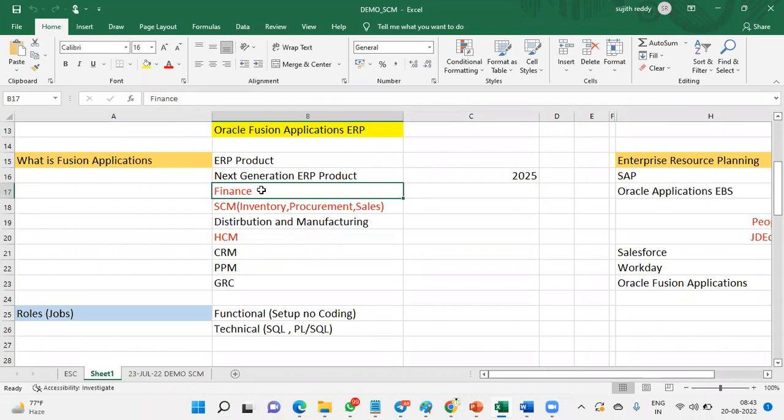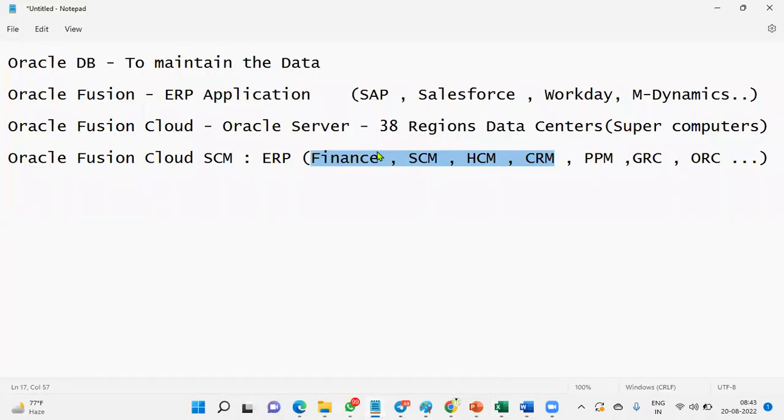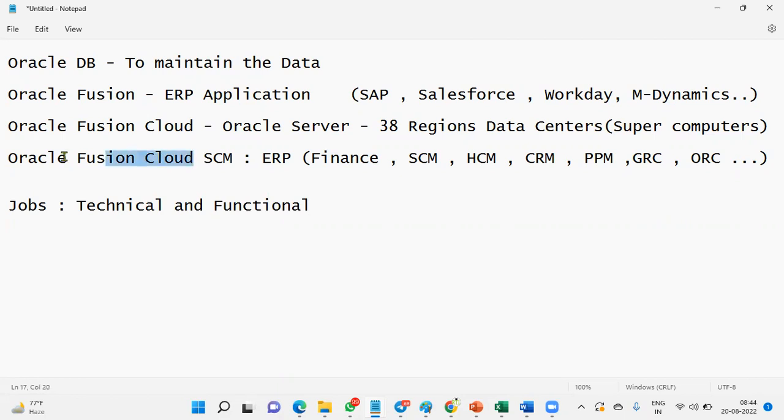Some clients want only finance. They don't want any other, so they will be using financials, depending on the requirement. So there will be jobs for Fusion Cloud Finance, different jobs. When we talk about jobs in Fusion Cloud, there will be two jobs majorly, technical and functional, in the ERP product.